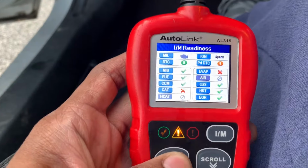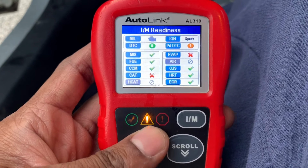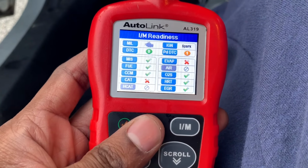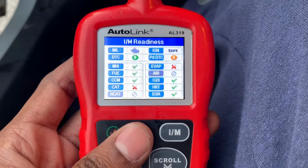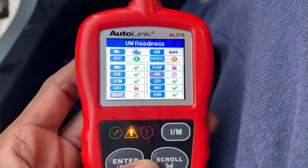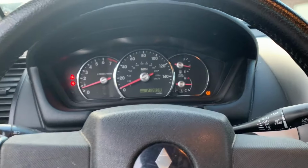Check out the scanner though. So if you watched my how to properly inspect an auto auction car, you know that this is a 2006, and I need one more check to be able to pass emission. So I might have to sell this car not emission ready. We will see. I'm gonna drive it around a little more and see if I can go ahead and pass emission. But other than that, guys, this guy runs very good.